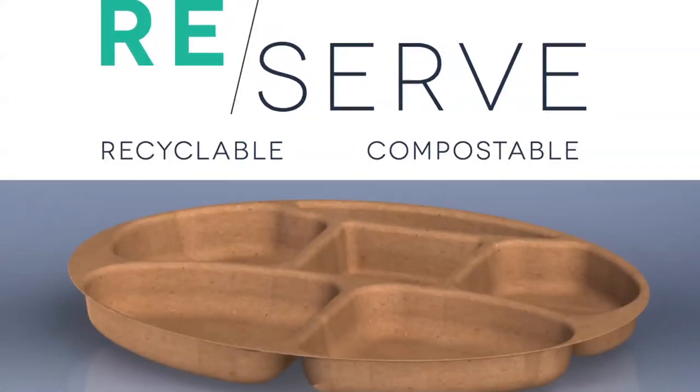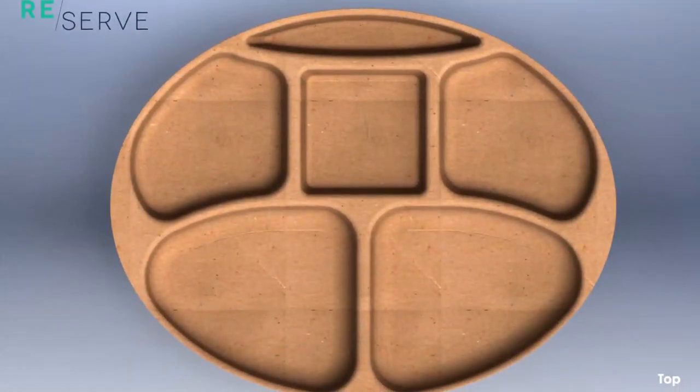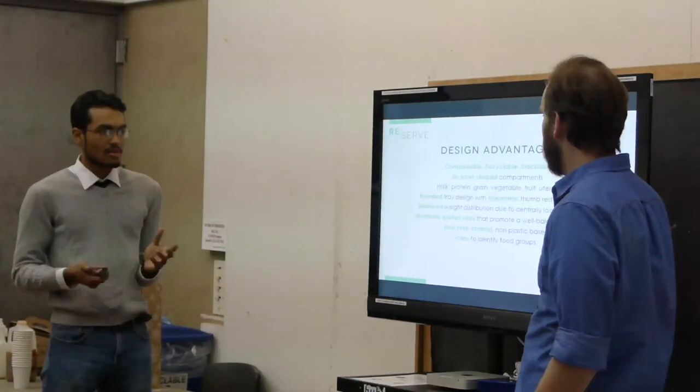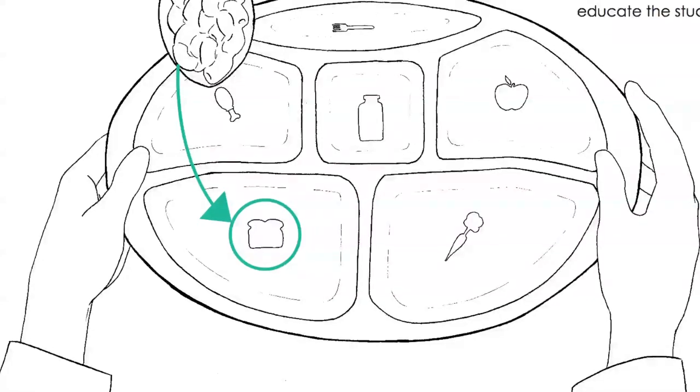It will allow students to develop a healthier relationship with food and will educate them about the composting and recycling system beyond their own cafeteria. Round the tray design, ergonomic thumb rest locations, balanced weight, nutritional portion sizes, again, something we all agreed on, non-stick coating, and icons to help identify and teach students.